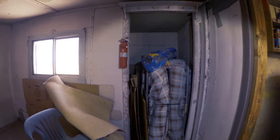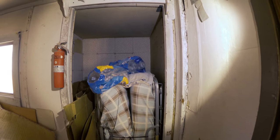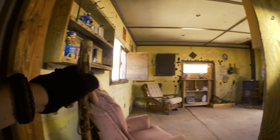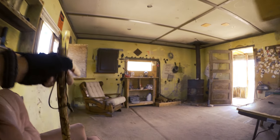What's over here? Oh, a bunch of pack rat traps and mouse traps. Bed if we need it. And a case and a half of water. Good deal.